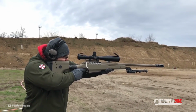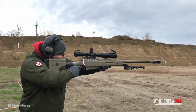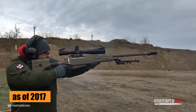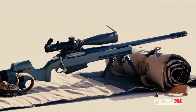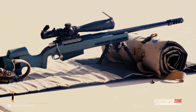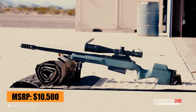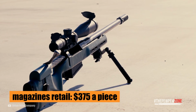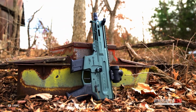After all, the rifle it was built on, again the Macmillan TAC 50, holds the record for the longest confirmed sniper kill as of 2017. But the TAC 501 has an exorbitant MSRP of $10,500, and even its magazines retail for $375 apiece. Curses! And that's all I have for you in this video.